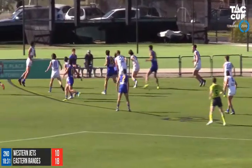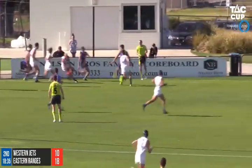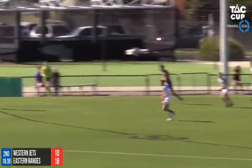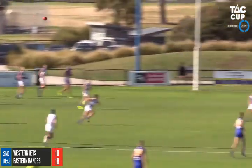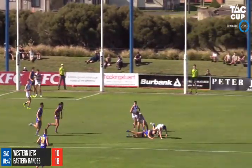Ball comes out the back, Burley. He's lost it. It's punched forward, Jecker. He can't take it. Cardamone, quick hands, Burley, left footer. A little bit of an up and under. They play on straight away, the Jets. He spots up a man. 2 bites of the cherry. Can't take it. That's in the back.